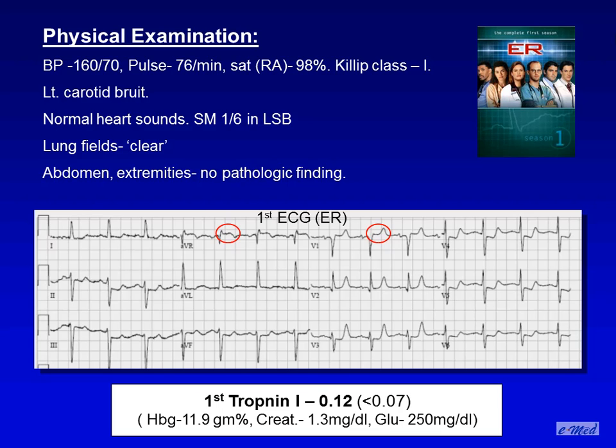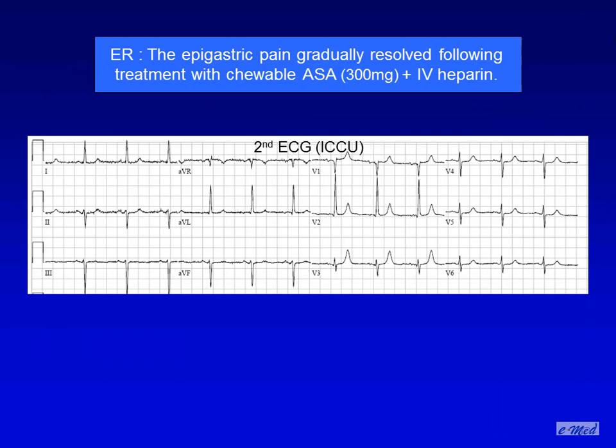The first laboratory tests included a slightly positive troponin, 0.12. The upper normal limit in Hashomer is 0.7. Slight anemia, creatinine of 1.3, and the glucose level was 250. I remind you, this is a non-insulin diabetic patient.